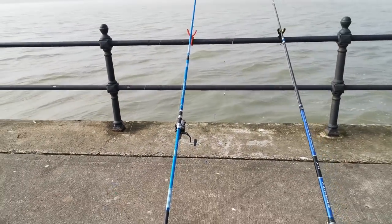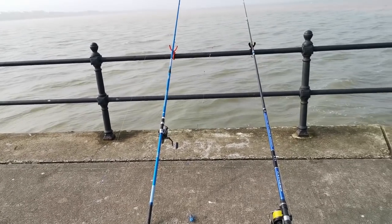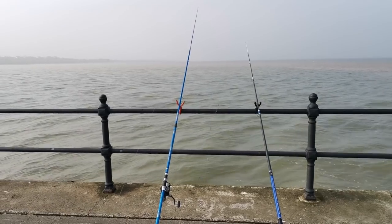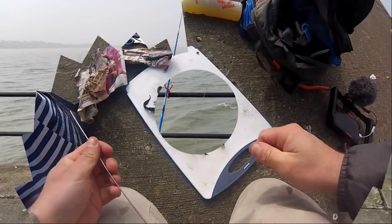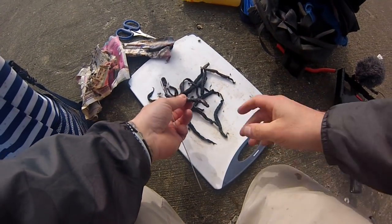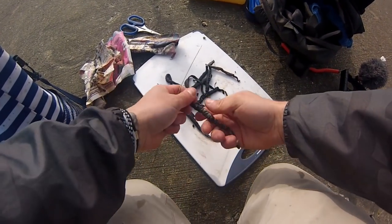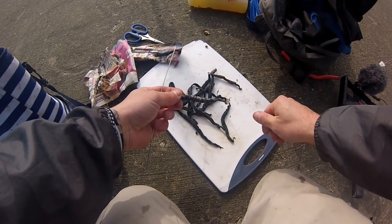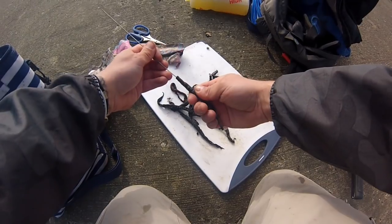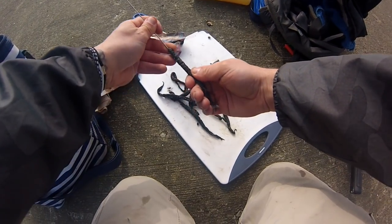I don't think there's anything big here. I'm not expecting anything big. I'm not expecting a fish at the moment, but got to be in it to win it. So let's bait up and get these out. Right, so we have some frozen yellows, yellowtail lug, and I'm just going to put one on each hook on both rigs. But I think on the 3-hook flapper I am going to tip it off with some squid.